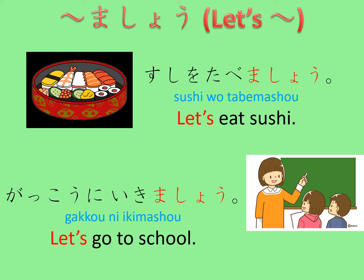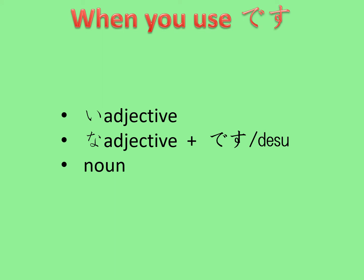With verbs, there is another ending, which is ましょう. If you change ます to ましょう, you add the meaning of let's. So, 寿司を食べましょう means let's eat sushi. And 学校に行きましょう means let's go to school. Up to here, it was all about verbs.